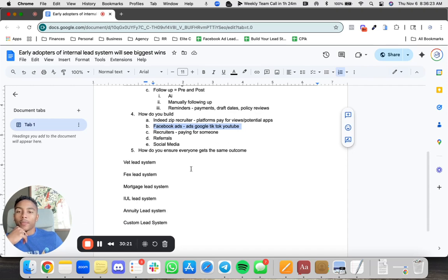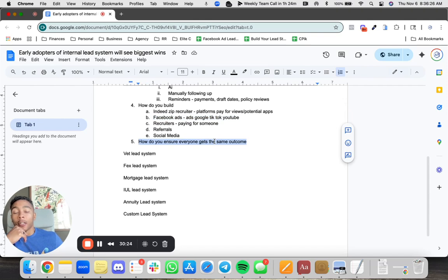Okay. Then how do you ensure everybody gets the same outcome? I'm not going to lie, this is hard because even if you bring in somebody who's knowledgeable, unfortunately, if they're in that financial advisor annuity realm, a lot of times, just being honest, they're kind of stuck in their ways. It's like, okay, this is what I do. This is why I do it. This is how it works. Okay, well, cool. If that's how you want to do it, I'm just letting you know we don't do things like that. People kind of get offended, whatever. So something to be aware of. But you can, it just takes time. This is the longest one, to build a lead system for annuities. It just takes time.